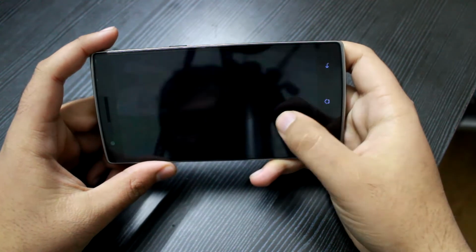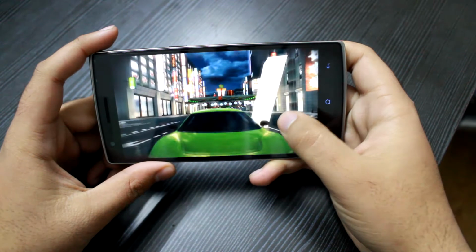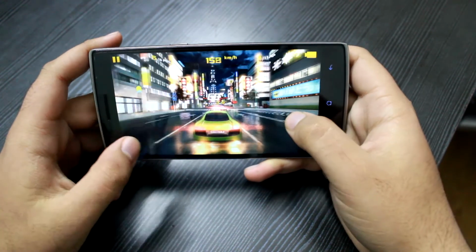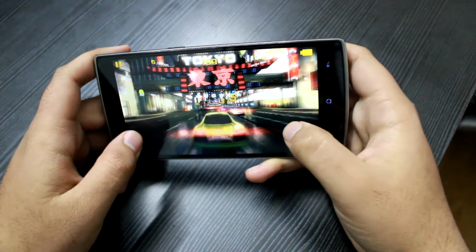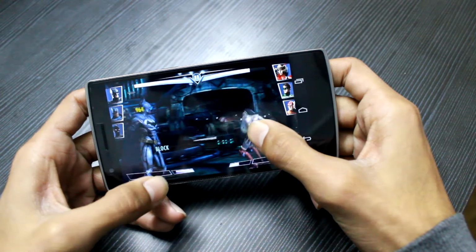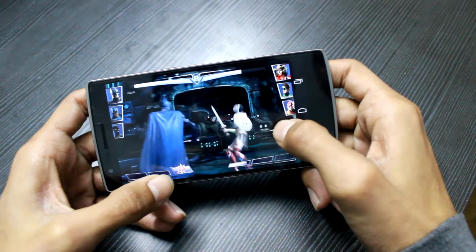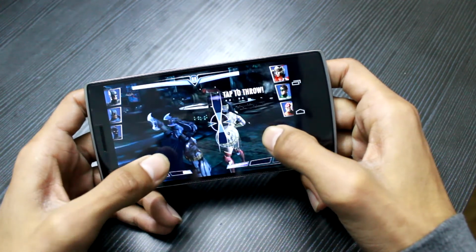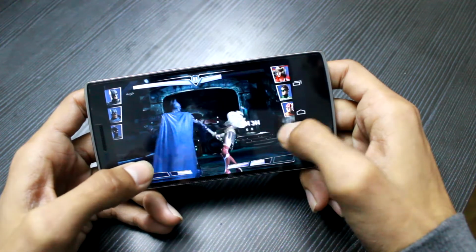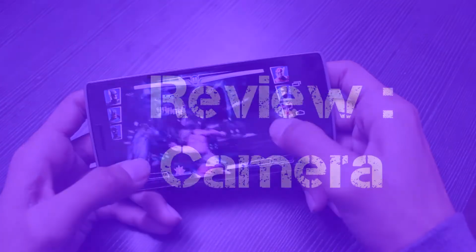We ran some high-end graphic games like Asphalt 8 and Injustice: Gods Among Us, which seem to perform superbly well without any distortion of some kind. Unless a game has been poorly optimized, it will run more or less perfectly on the OnePlus One. The OnePlus One is one of the top performing phones of 2014.